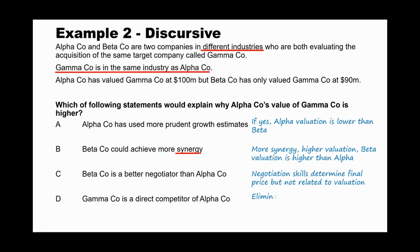And for D, Gamma is a direct competitor of Alpha. Yes, because eliminating a competitor in the same industry means that there is synergy for Alpha company, pushing up the valuation. So the correct answer in this example is D. D is the correct option.